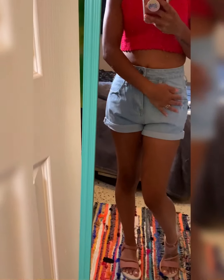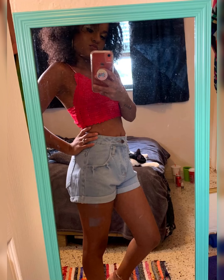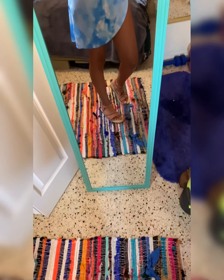Here's another pair of high-waisted mom shorts. These are a little bit tighter. And they barely have any destruction, if they have any. I think they have a little bit of acid wash here. But I love the color. I love that it's cuffed. So yeah, I'm digging these too. I love the cuffed part of these shorts. So cute. Ready for these nostalgic 90s vibes.